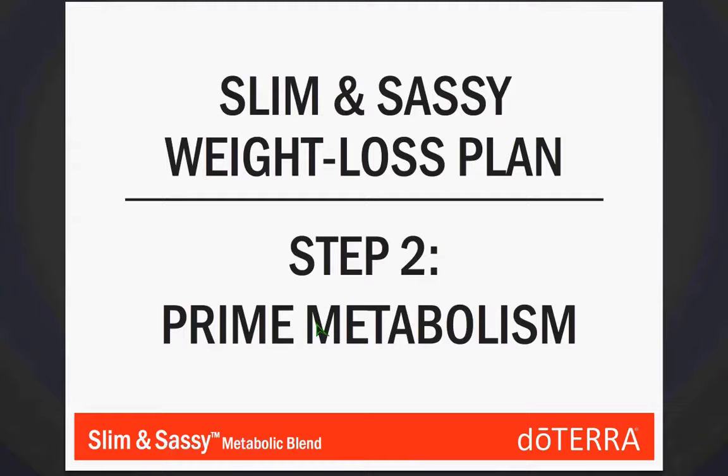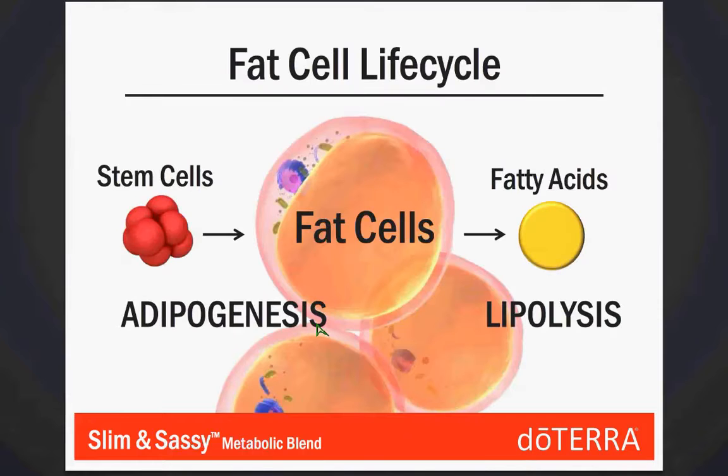Number 2 of the Slim and Sassy weight loss blend is prime metabolism. I mentioned that Slim and Sassy is also a metabolic blend. It will increase your metabolism. Why does it say so? Remember I told you this slide will come back again. Let's start with adipogenesis, which is the formation of fat cells in our body, the production of fat cells. Lipolysis encourages our fat cells to eliminate stored fat, thus reducing their size, which will cause weight loss.